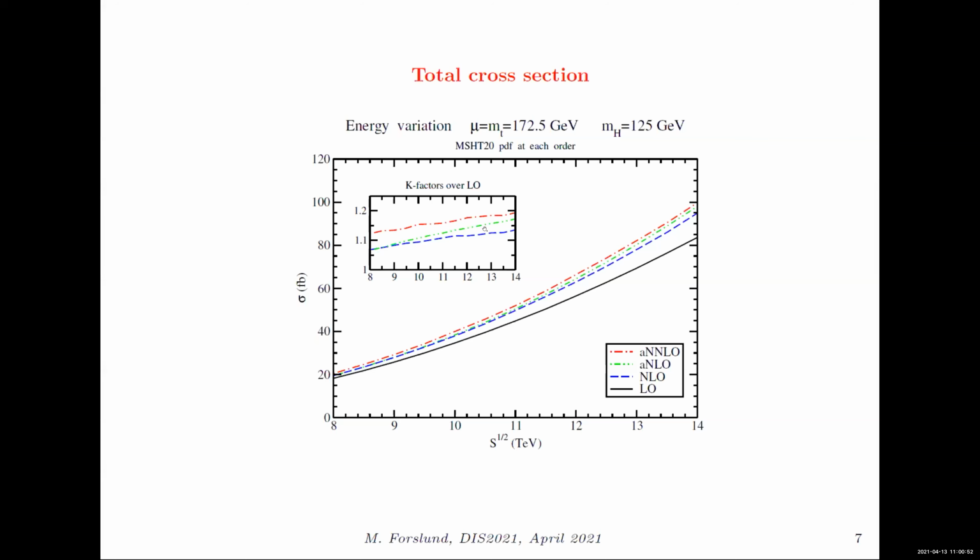The second order corrections add on about a 5% enhancement for all energies in this energy range, as you can see here. Of course, this is with a central scale value, renormalization and factorization scales both set to the top quark mass. And this is with MSHT 20 PDFs, but using CT18 or any other PDFs makes no functional difference in the results.